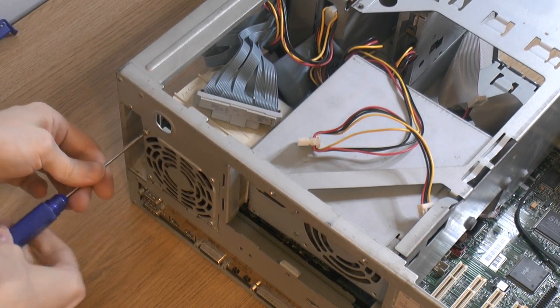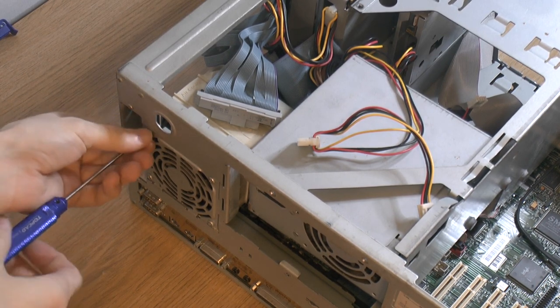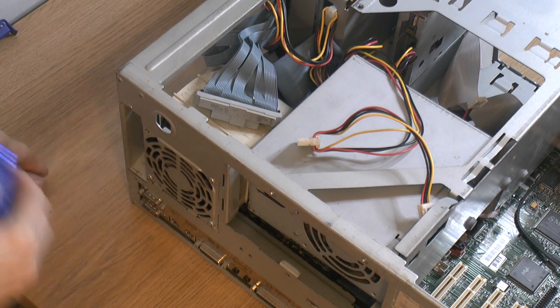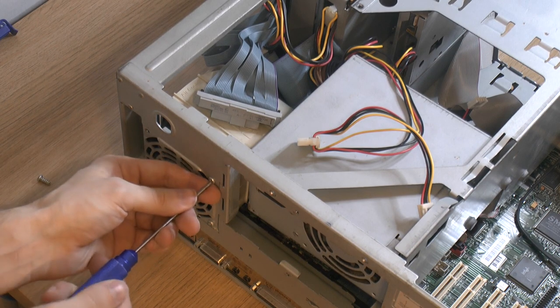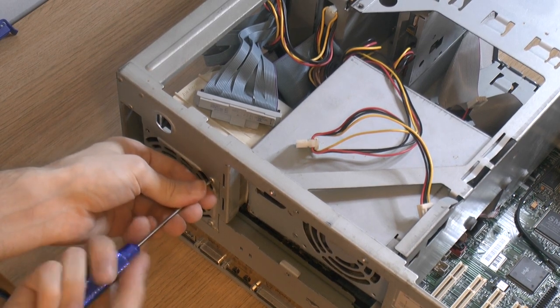I think I have to remove the fan. I'm gonna have to remove everything anyway, so we're removing the fan here. See if you can slide it out upwards. There's a handle there. See if that helps getting the power supply out.